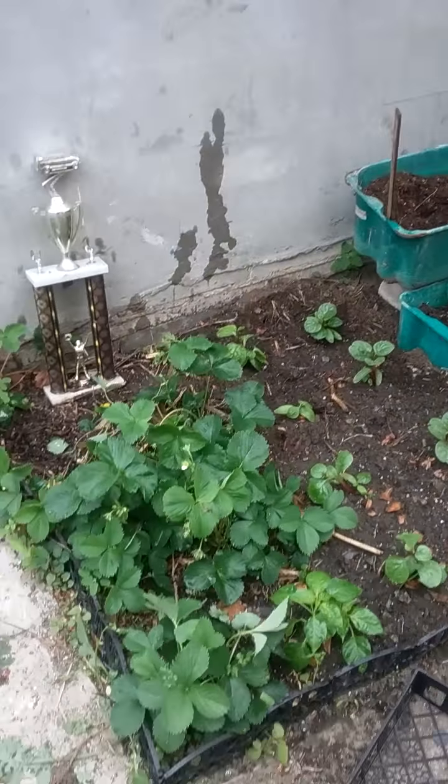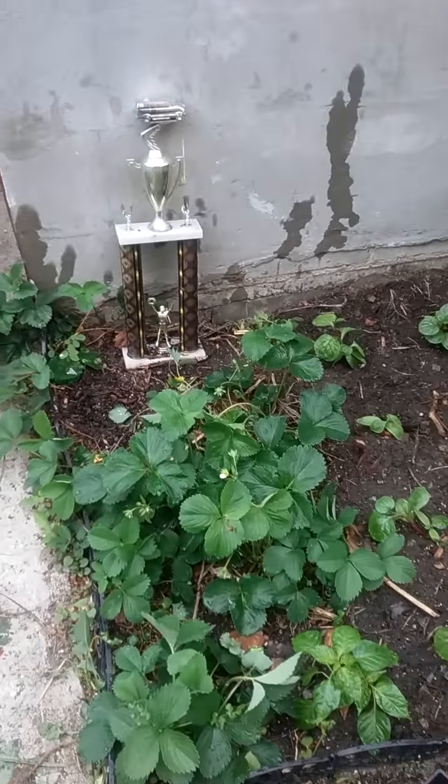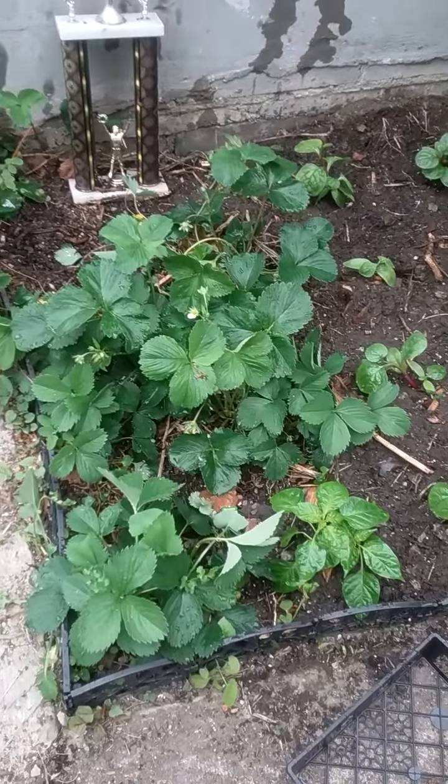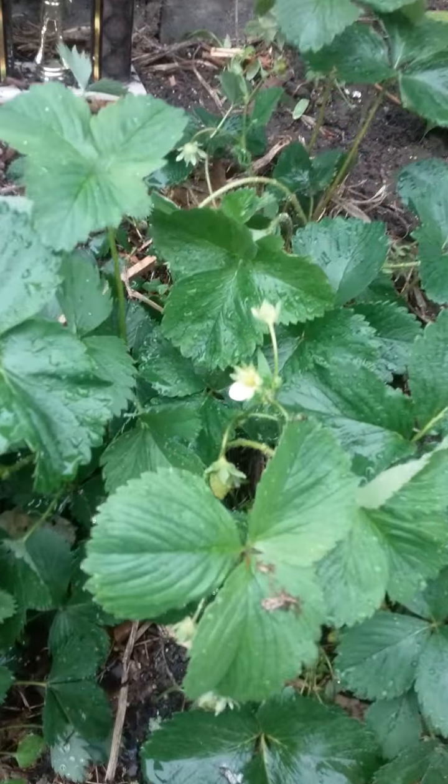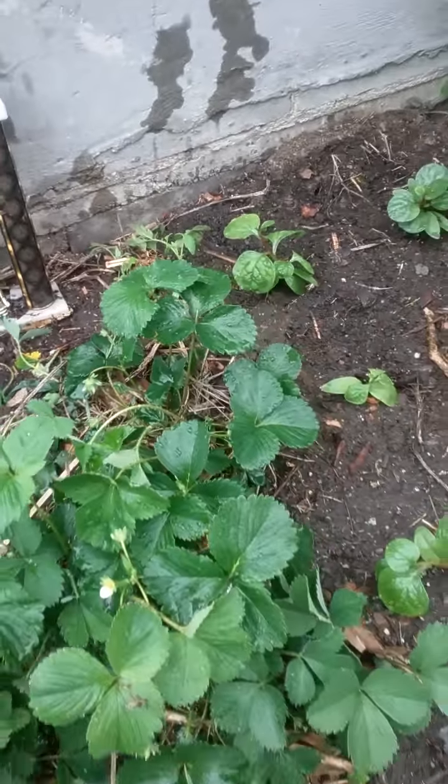Just finished planting the strawberries I had from last year. They're already growing strawberries. You see the flowers, strawberries. I didn't even water these. They just grew. They survived the winter, so I kept them in there.